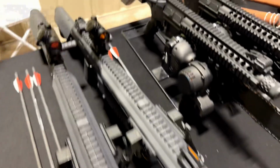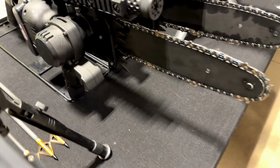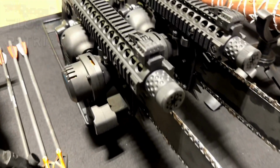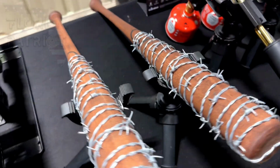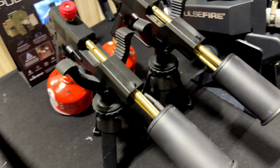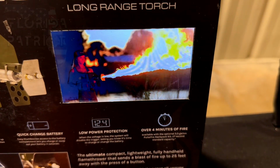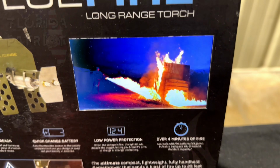And then check out this AR that you would see probably in Call of Duty. There you go. If that doesn't scream Florida, I don't know what does. Let's slide on over. We got two of Negan's bats right here. Good old Walking Dead. And then we have a couple flamethrowers. Check this one out. There you go. There's Florida right there. Got the flamethrower from the airboat. Oh yeah. 3's always better than 1.